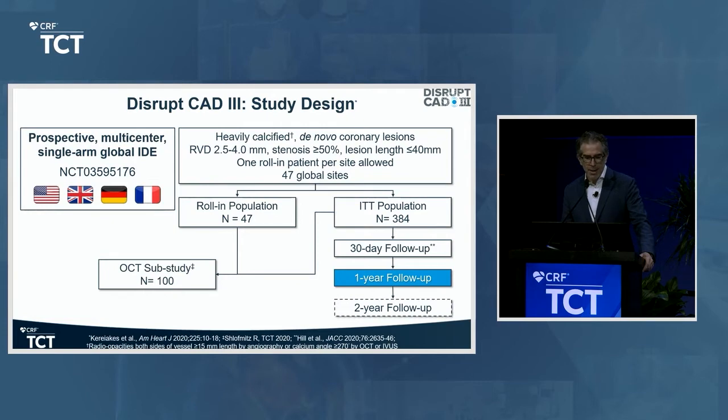All right, so Disrupt CAD-3 was a prospective, multi-center, single-arm global study that enrolled patients with heavily calcified de novo lesions with a reference vessel diameter between 2.5 and 4 millimeters and lesion lengths less than or equal to 40 millimeters. This was performed at 47 sites across the world. 47 patients were enrolled as roll-ins, and the ITT population consisted of 384 patients with 30-day follow-up, which was the primary results, which were presented last year. I'll be talking today about 1-year follow-up, and 2-year follow-up is planned. And we'll talk a bit more in this session about the OCT sub-study and some really fascinating results that came out of that.